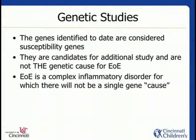I think I've said this as we've gone through this. The genes that have been identified to date are susceptibility genes. They're candidates for additional study, and they're not the genetic cause for eosinophilic esophagitis. Eosinophilic disease is going to turn out to be, and is, a complex inflammatory disease that's not going to be a result of a single abnormal gene.